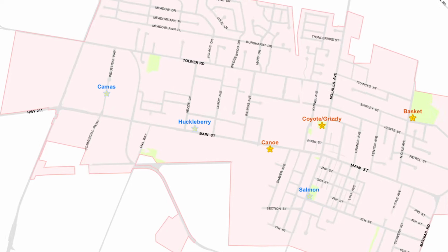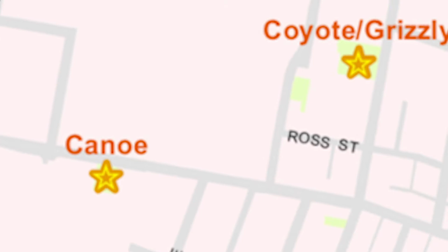There are five sculptures located around town. Back in 2018, the city of Molalla applied and received a $15,000 grant for the project. After an interview process by the city's design team, sculptor Ben Dye was selected for this project. A map of the installations is available on the city's website.